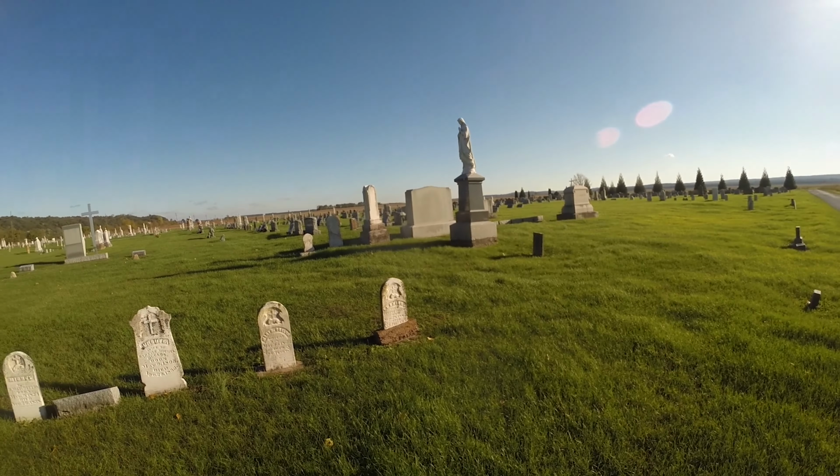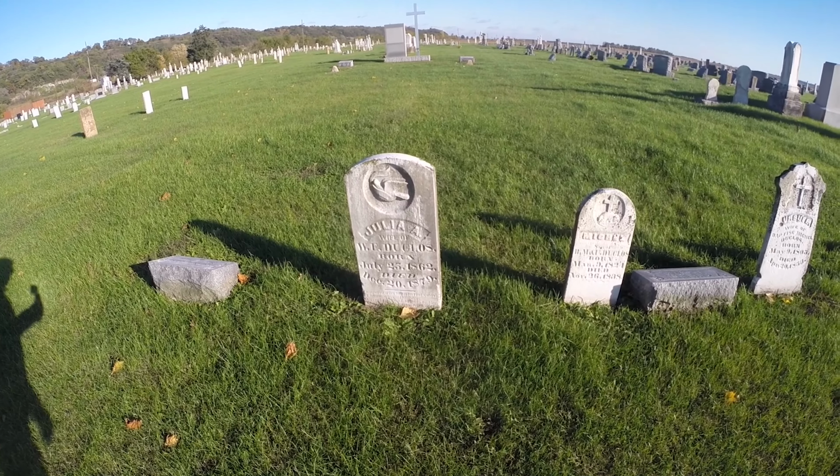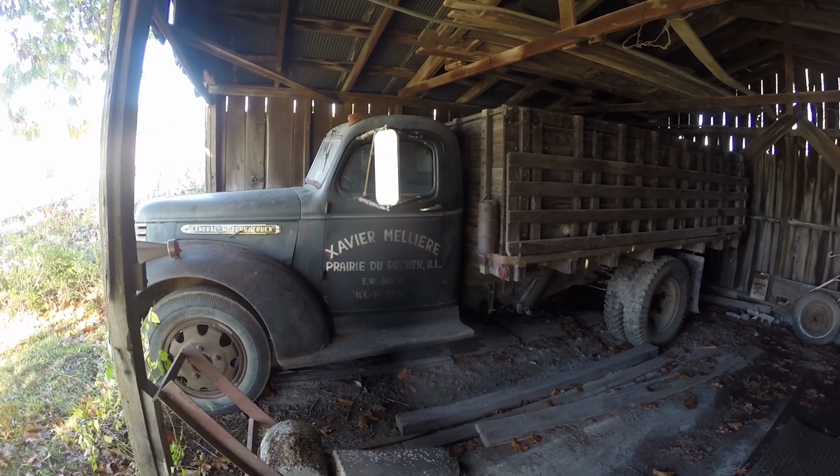St. Joseph's Catholic Cemetery here in Prairie du Rocher, 1853. First baptism recorded in the parish in 1721. This old truck. Javier Melliere, Prairie du Rocher, Illinois.